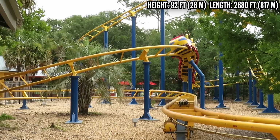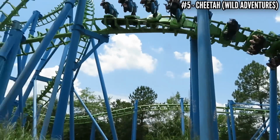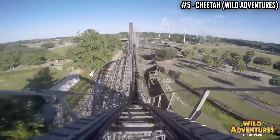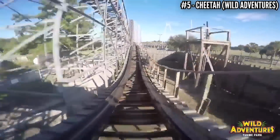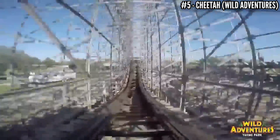For a park with mostly kids rides, having just a couple extreme coasters that are also very common clones, RMC Cheetah would have really put this park on the map. It wouldn't just be a one and done credit stop, and they'd finally have a true headliner coaster.